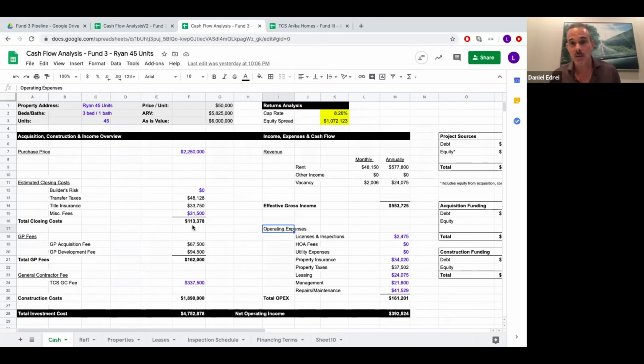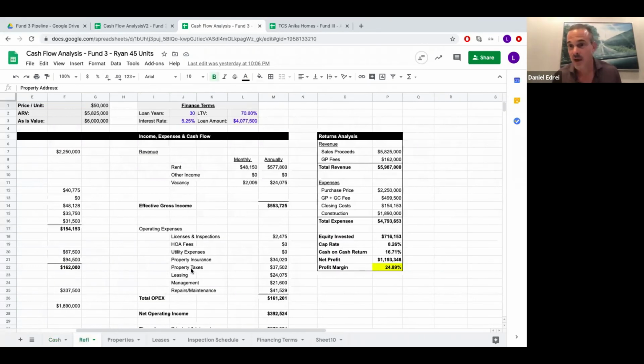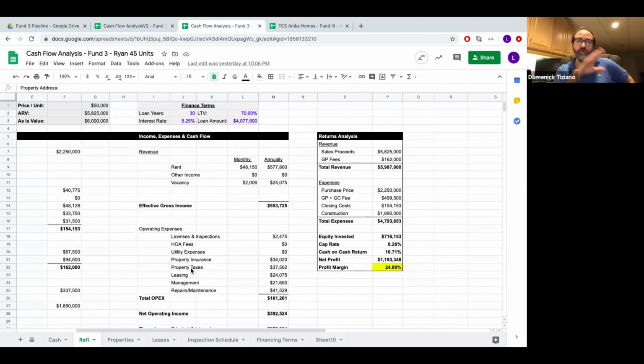And what we found is, as you can see from Luis's 51 units, he's got a 45 unit, a 22 unit, an 11, there's a lot of product out there. We can conceivably within the course of this year buy our target minimum of 200. That's for all funds? Correct. So Fund 3 is likely somewhere between 50 and 60.